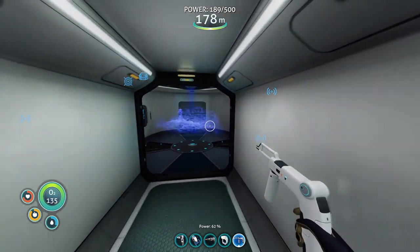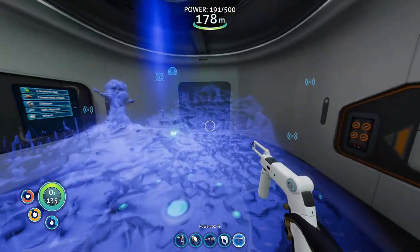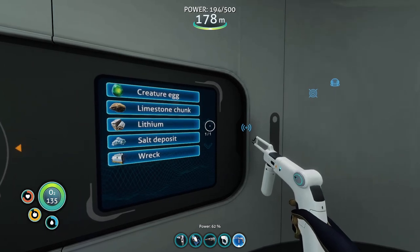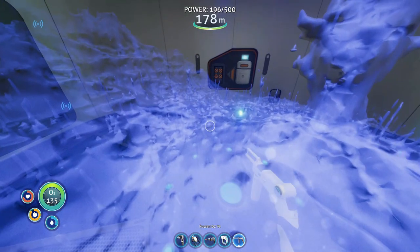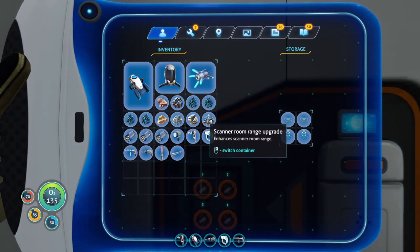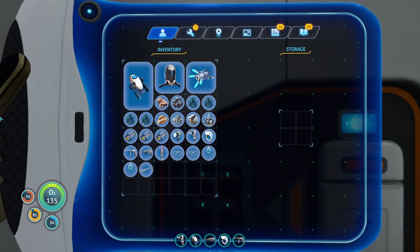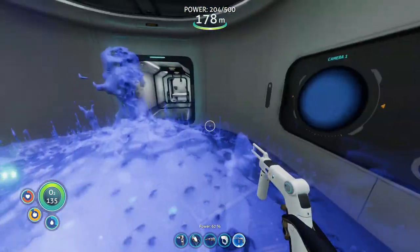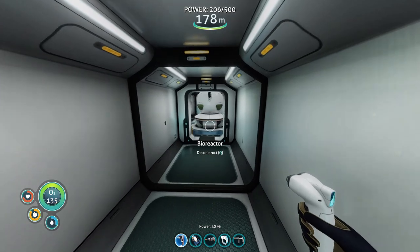Now, if you recall, we are using the scanner room method to hunt for our Cyclops engine fragment. But this area proved to be worthless. So, we're gonna pack it up and head out.